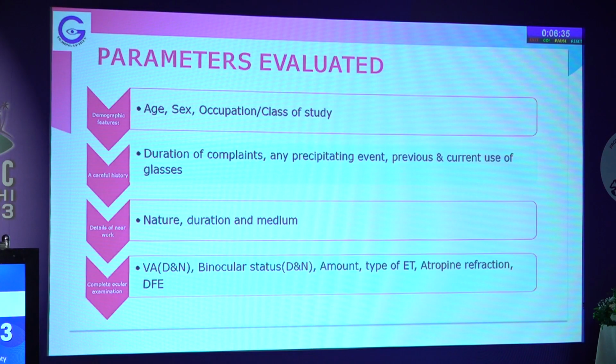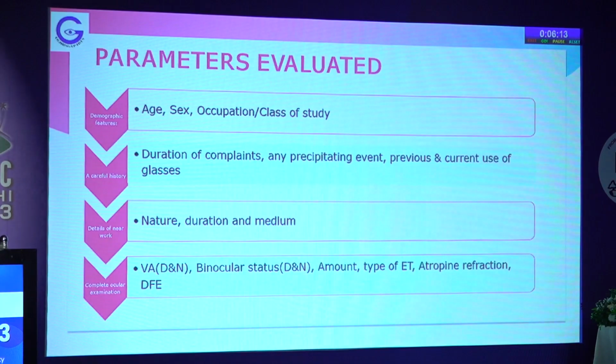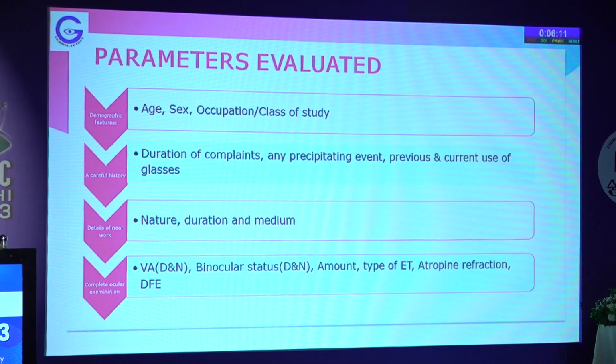The parameters evaluated were these: demographic features like age, sex, occupation, and class of study; a careful history regarding the duration of complaints, any precipitating events, previous and current use of glasses; then the details of near work, including the nature, duration, and medium of work; then the complete ocular examination, including visual acuity, binocular status both for distance and near, and squint evaluation, including the amount and type of esodeviation. An atropine refraction was done in all, and a dilated fundus examination was also done.